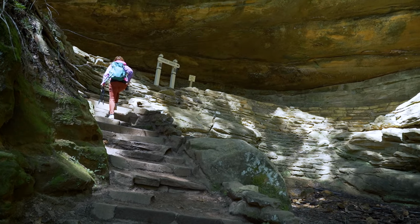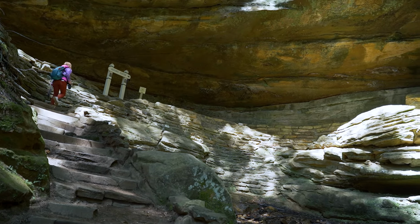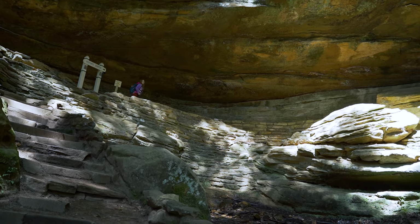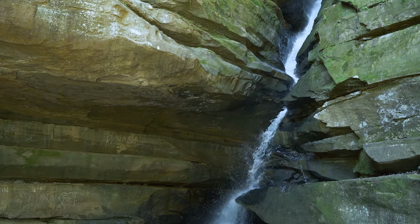Once you're done with the lower falls, there are a few different trails you can take. The most obvious one will be going up the stairs towards Old Man's Cave. You'll see a fork in the road, and if you go to the right, it'll take you to the parking lot. However, if you go to the left, you'll come to Broken Rock Falls after a little bit of hiking.